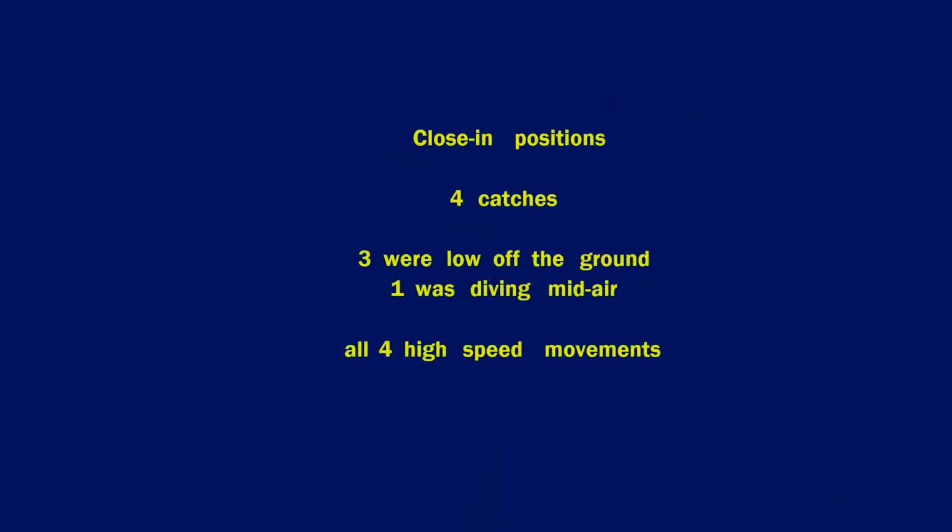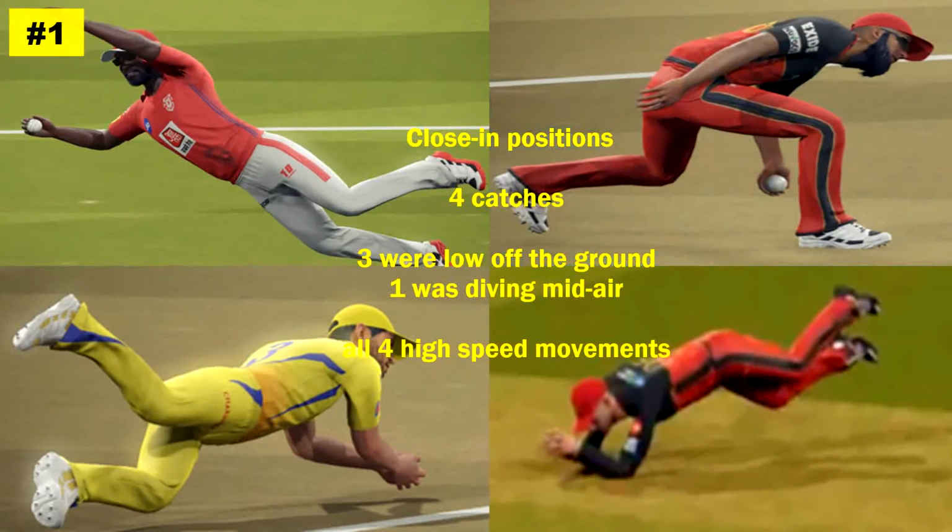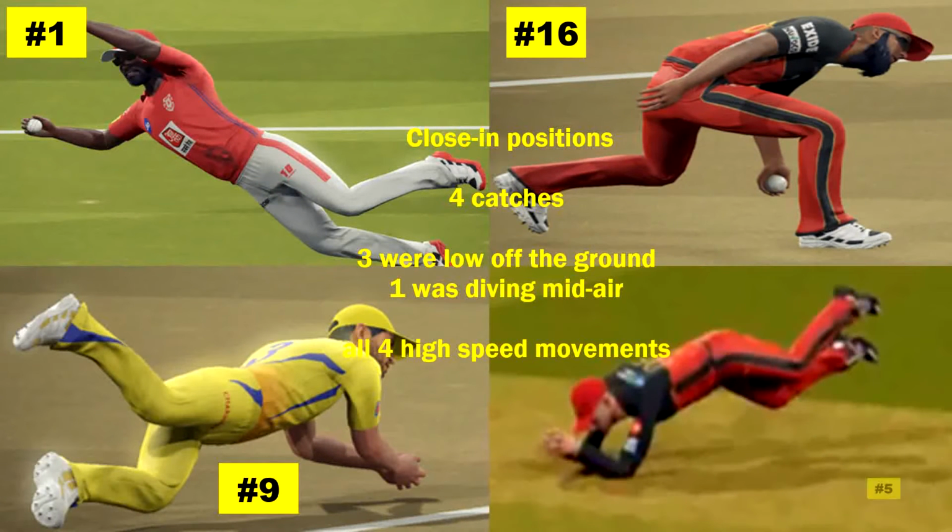Close in positions, 4 catches. 3 were low off the ground, 1 was diving mid-air. All 4 were high-speed movements.